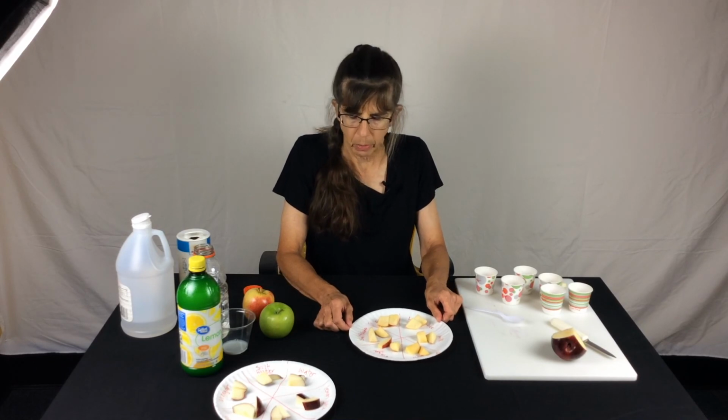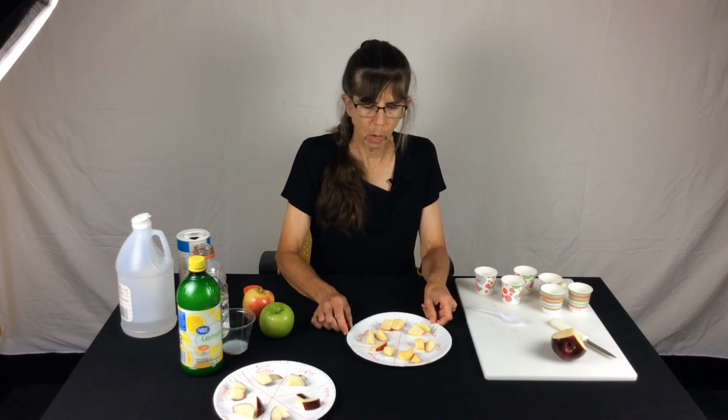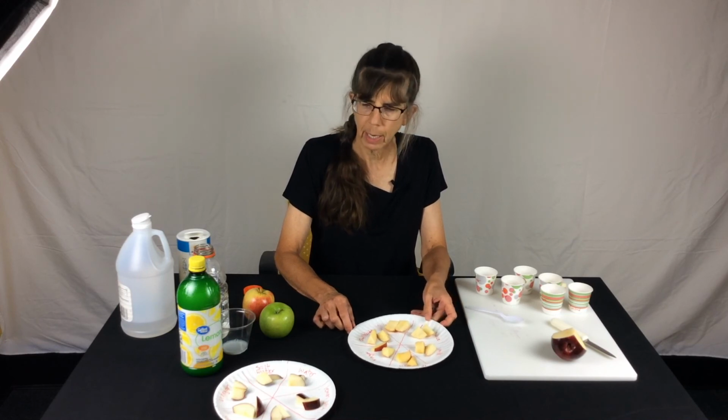So that is our experiment here, and you can try this at home. Remember, it takes a little while to work, so do it and then set it aside and then come back later and look at it.